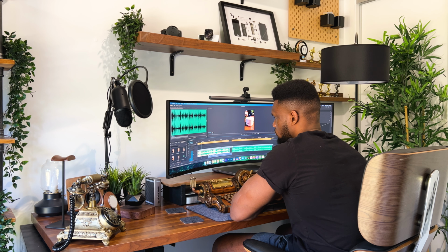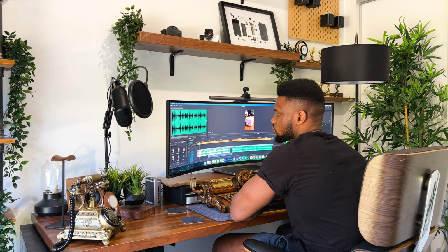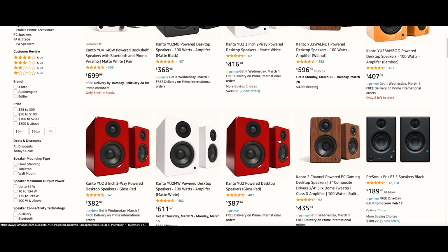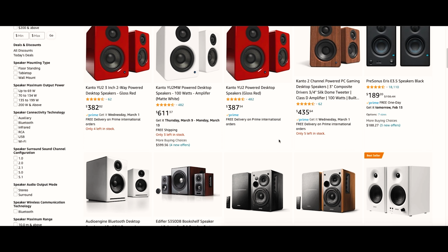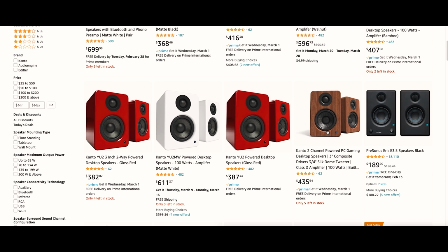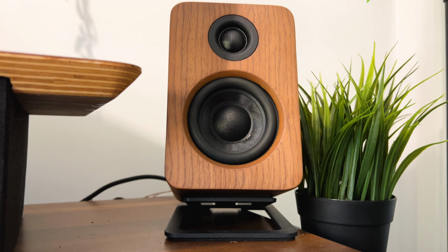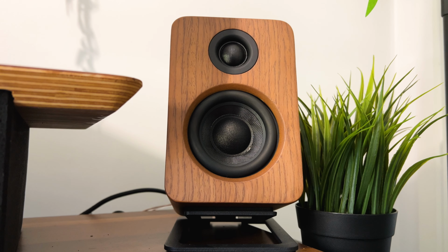I use this for video editing a lot, and the sound is super accurate for me to monitor my audio levels, the only caveat being they don't pack that much bass. As for the price, they sit at the premium budget end of the market and they would set you back around 500 Australian dollars, which is about 338 American dollars. To elevate them to the perfect angle, I placed them on these black speaker stands from Amazon.